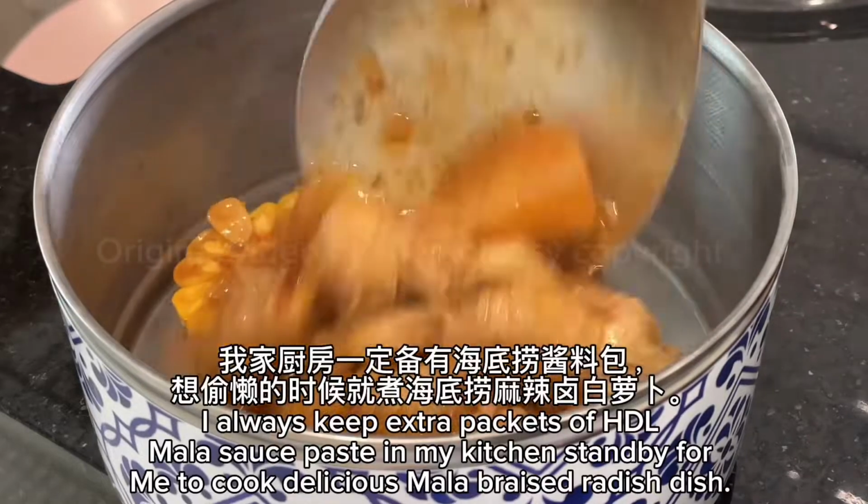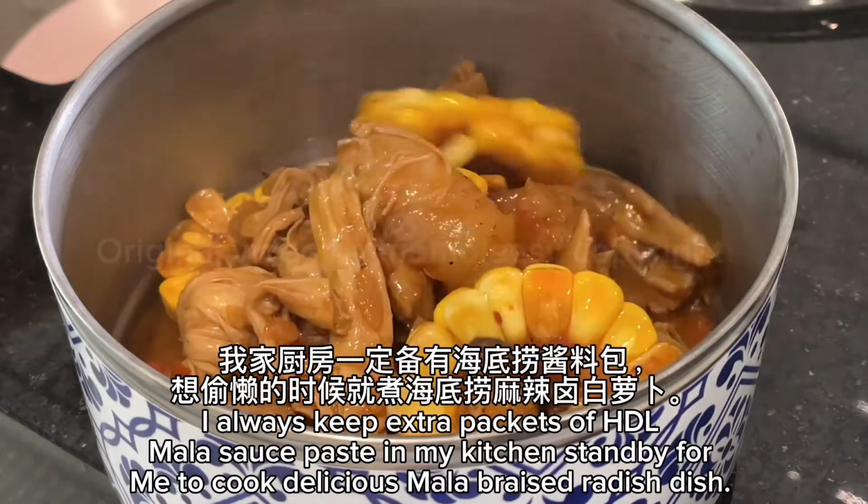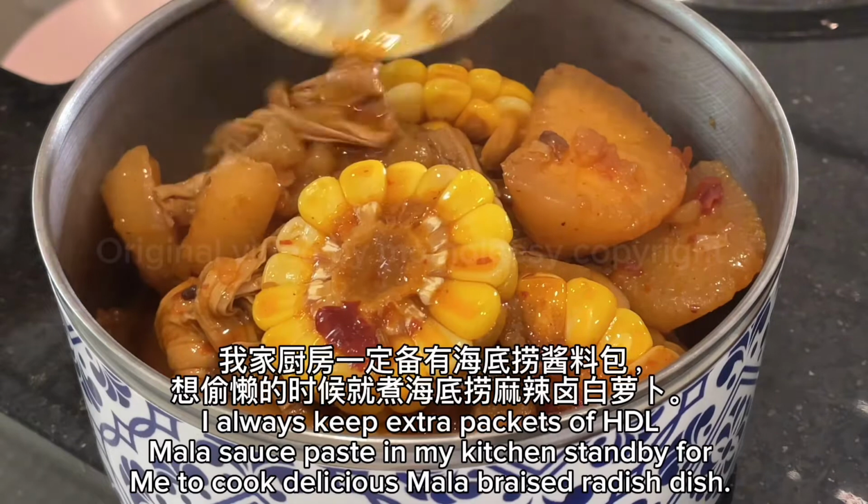I always keep extra packets of HDL mala sauce paste in my kitchen on standby.